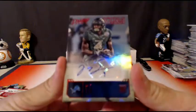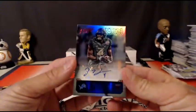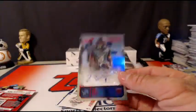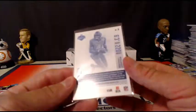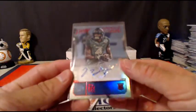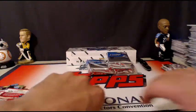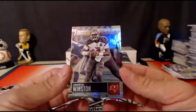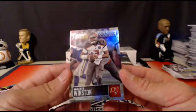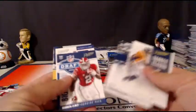Jay Lee, going out to the Lions. Jay Lee. Jay Lee is not numbered. Jameis Winston, numbered to 25. Nice, 9 of 25 going out to the Buccaneers. Low numbered parallel there. Champ Bailey, Tom Brady.